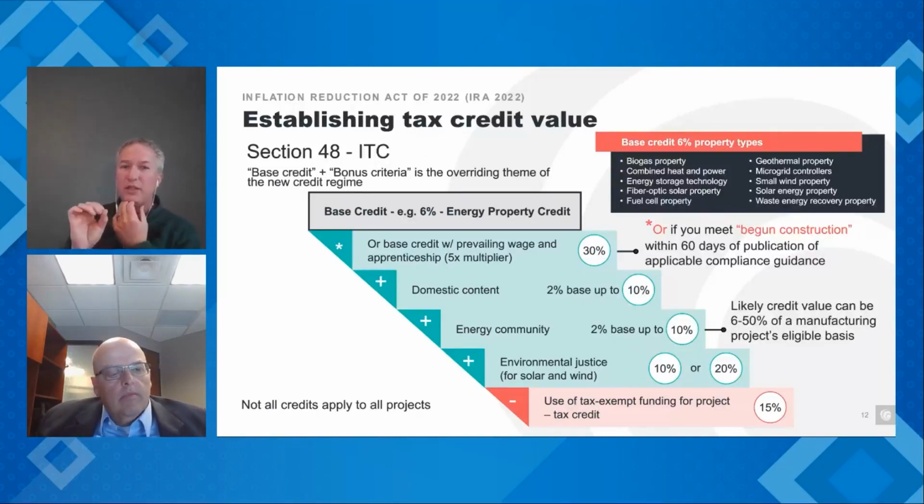What is the credit? What does it offset? How do I build it up? And what is the intent behind the credit? So there's a lot of information on this slide. I'm going to try to keep it very, very simple.